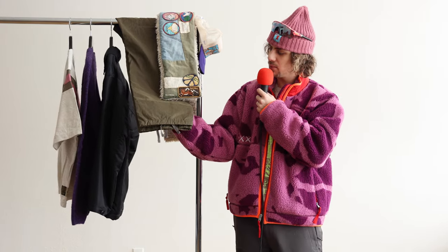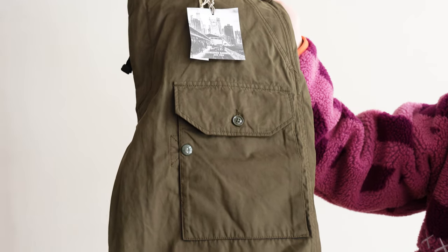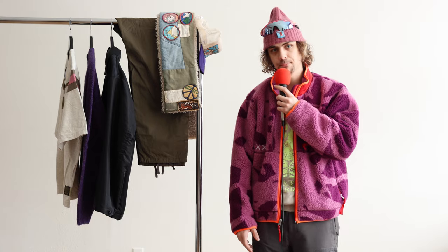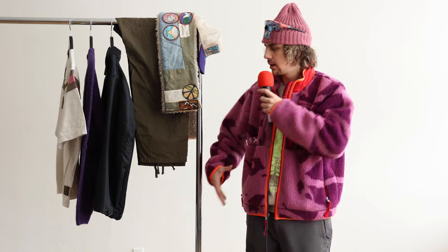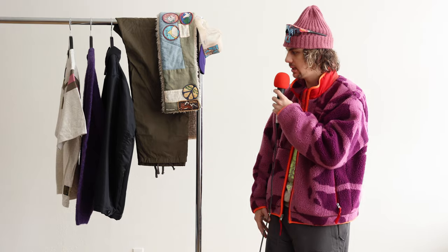I had this flight pant by Engineered Garments. Nice and big, baggy, lots of pockets, kind of cargo style. Obviously the greens playing off each other there. But yeah, I think that'll be a cool look, with the rest kind of big on the bottom with some open jackets and layers that you can see.